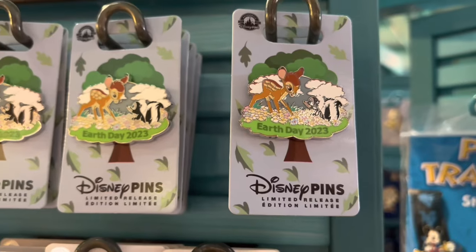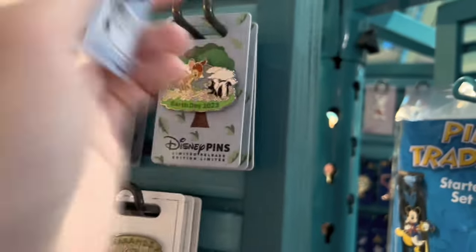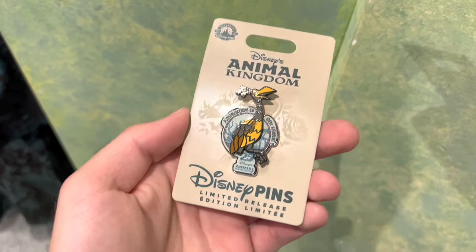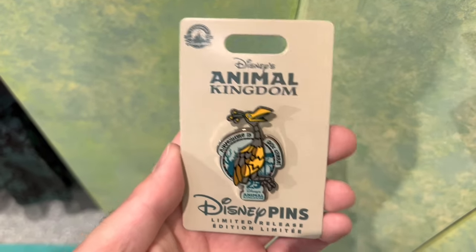Animal Kingdom's anniversary is also Earth Day, and Disney's Earth Day pin this year looks like this, and it is going to be priced at $18. Right here is one of the pins for the 25th. This is Kevin from Up, and it's $17.99. I know there's tons more pins, but I don't know where they are, so I need to search for them.